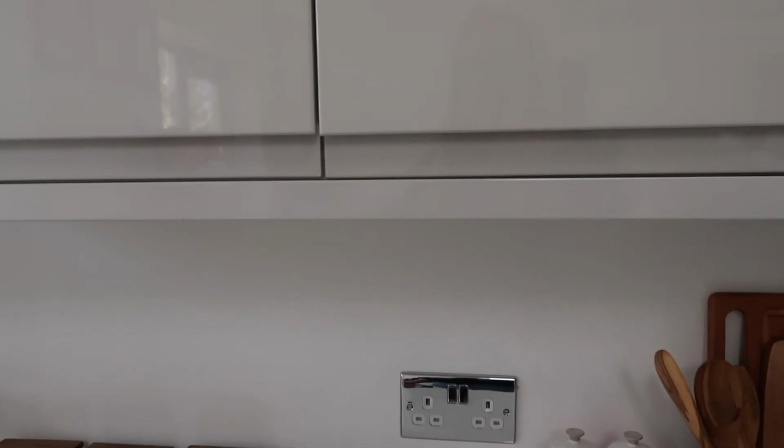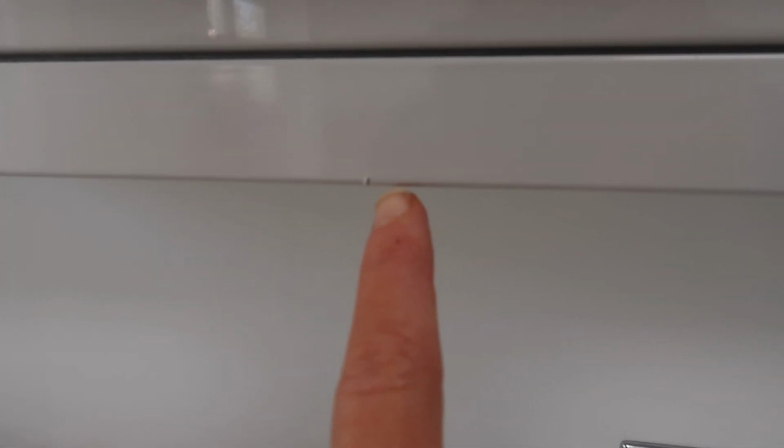Something has happened to the kitchen cupboards, and I'm definitely not to blame for it, but I can see a little dint here and a little dint here. It's definitely Lee, it's not me.